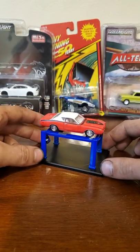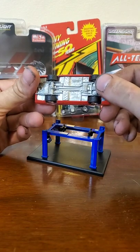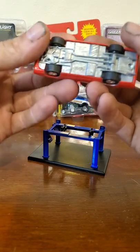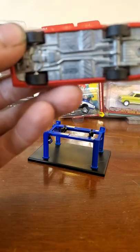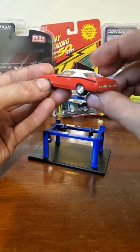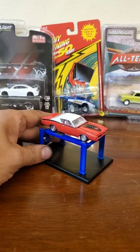Looks great. So, let's take a peek underneath. As always with Greenlight, we... Oh, okay, it's just really small. It is printed there. 1971 Dodge Charger Super B. So for a second I thought they didn't have the year, make, and model listed on it. Very cool car. Very excited to be adding a later model Charger to my collection.